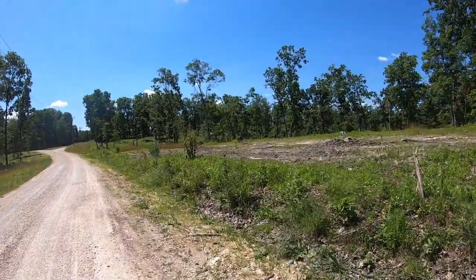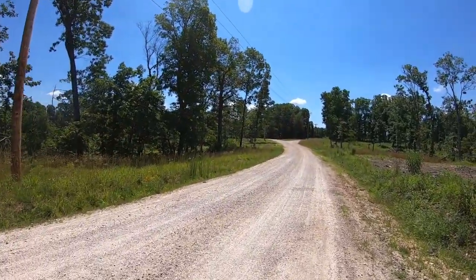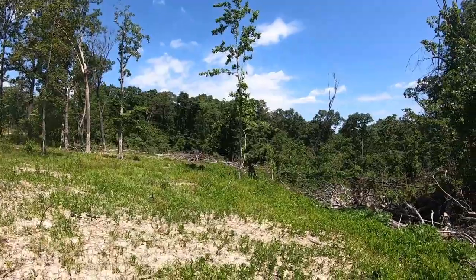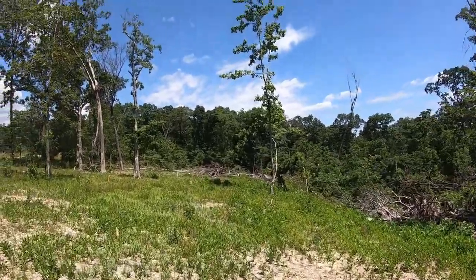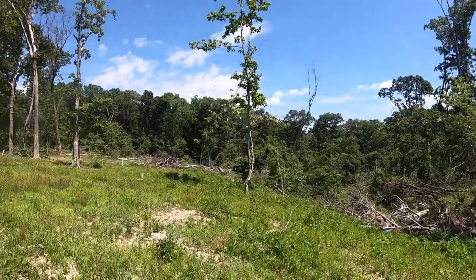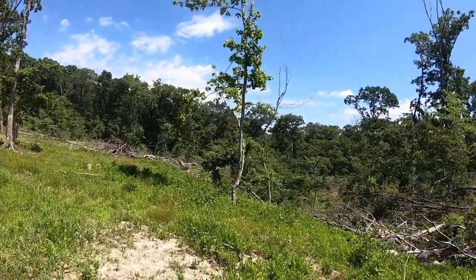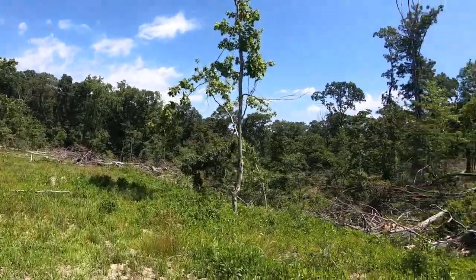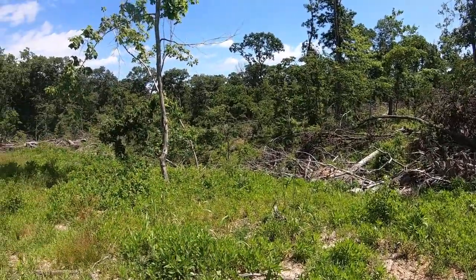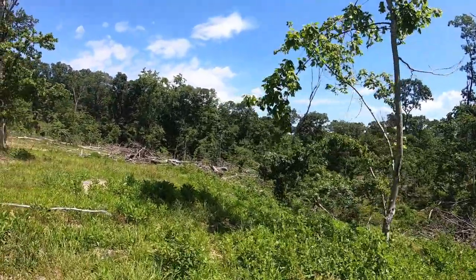See, they just ruined the area with the logging. So this is our favorite area. Get down in here. This is our little gully meadow. This kind of goes all the way down. We don't know how deep that is, but we know it's fairly deep, so we'll see what we can do with that.